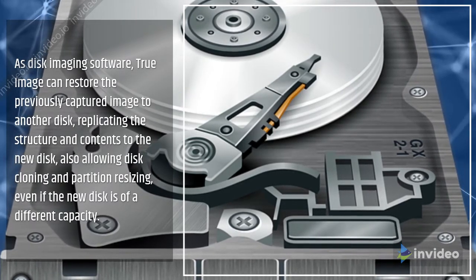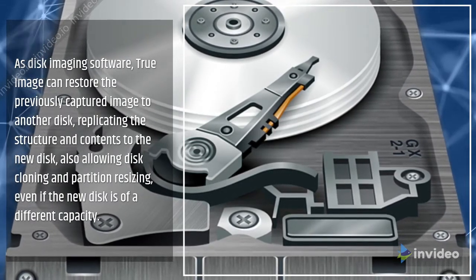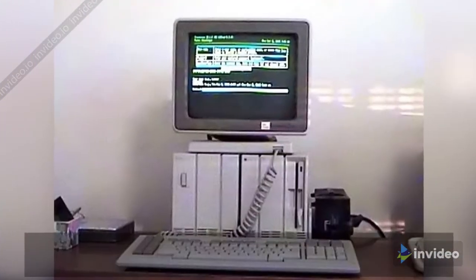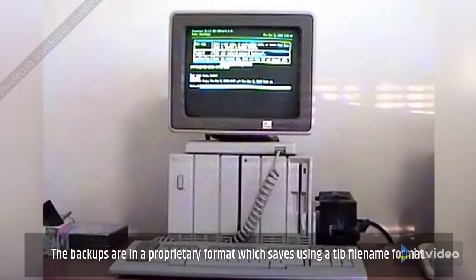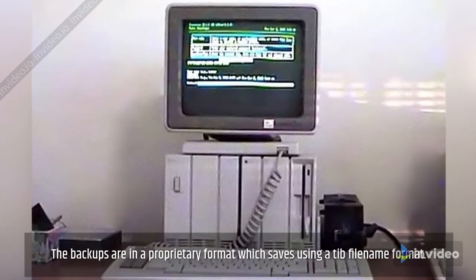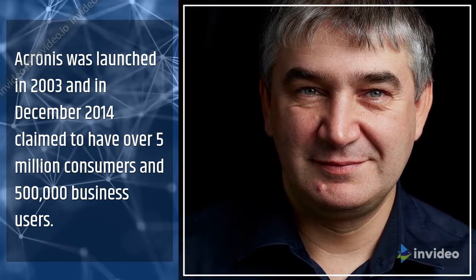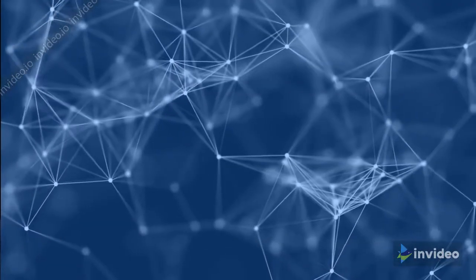of the new disk, also allowing disk cloning and partition resizing, even if the new disk is of a different capacity. The backups are in a proprietary format which saves using a .tib file name format. Acronis was launched in 2003 and in December 2014 claimed to have over 5 million consumers and 500,000 business users.